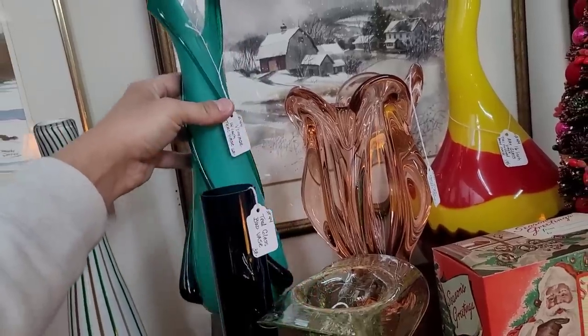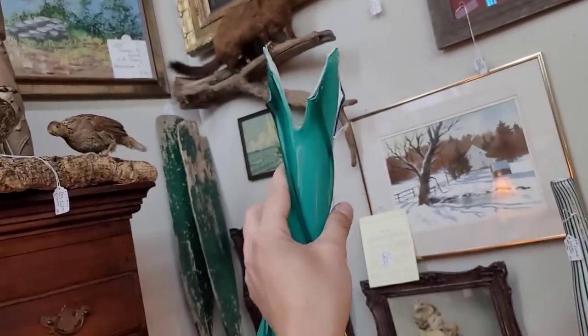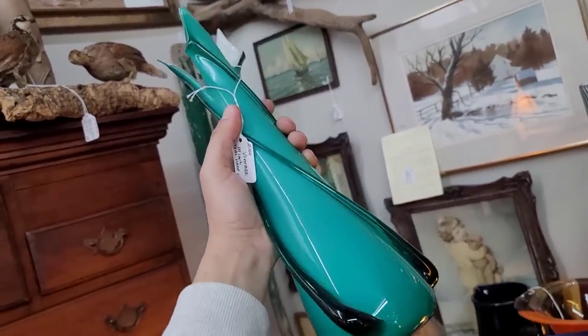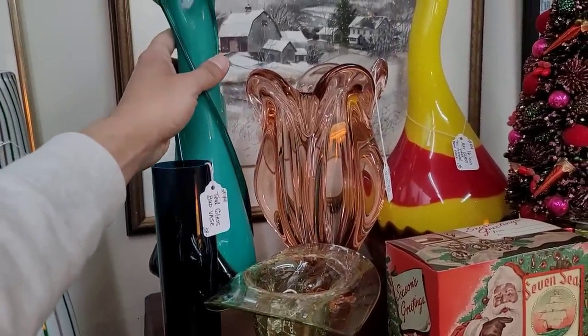68 on this one. That one's gorgeous. Oh, it's fully felted on the bottom. This, believe it or not, is actually a Murano glass vase. 68 is spendy for me. That's a good deal. That pink one is stunning too.